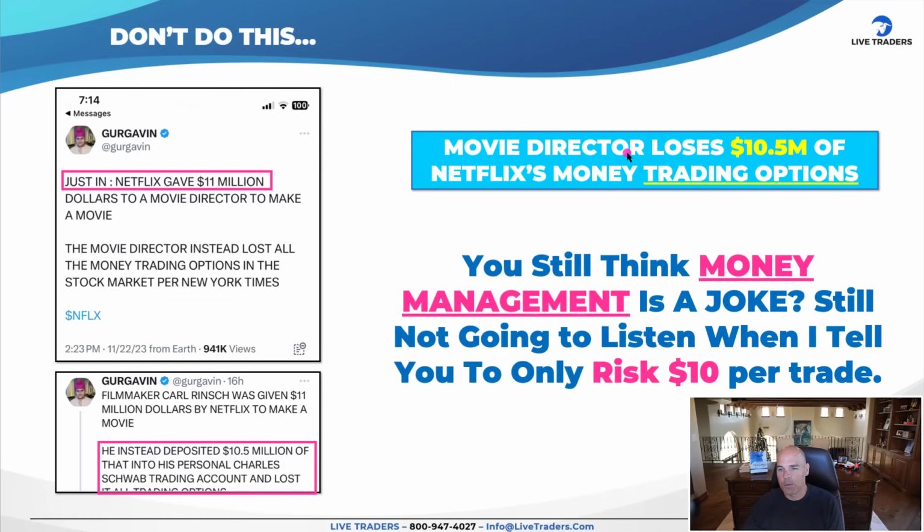A movie director loses $10.5 million of Netflix's money trading options. Trading options, right? Just in, Netflix gave $11 million to a movie director to make a movie. The movie director instead lost all the money trading options in the stock market per the New York Times, okay? There it is. Filmmaker Carl Rinsch was given $11 million by Netflix to make a movie. He instead deposited $10.5 million of that into his personal Charles Schwab account. My guess is he probably thought, I need more than $11 million to make this movie. Let's go make some money trading options, okay?